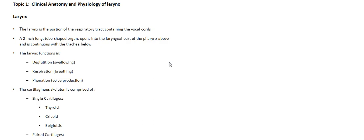Larynx is a portion of the respiratory tract containing the vocal cord. It is 2 inches in length, approximately 2 inches in breadth. It's a tube-shaped organ and opens into the laryngeal part of the pharynx above, and it is continuous with the trachea below. The function of larynx mainly is protection of the respiratory passage, but also helps in deglutition, that is swallowing, respiration, that is breathing, phonation, that is voice production.